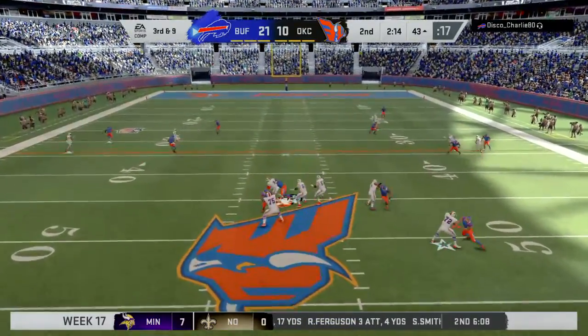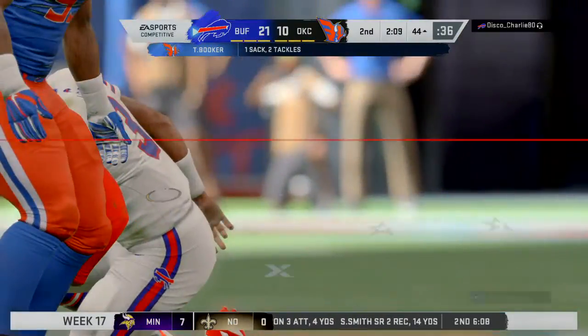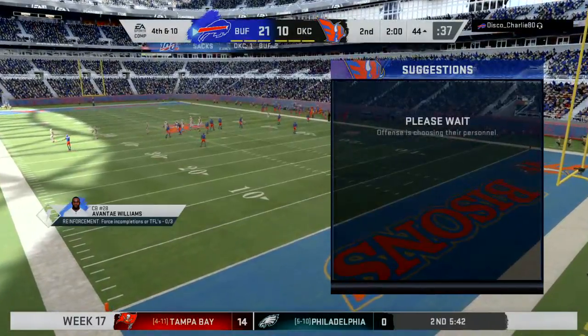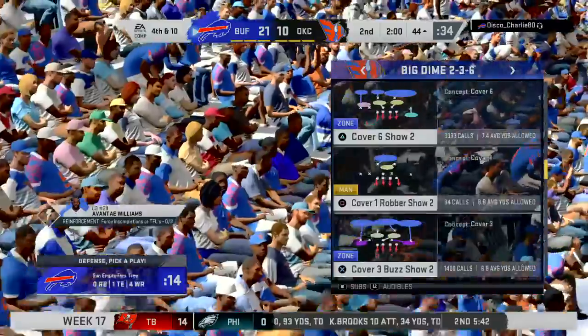Now Wright on 3rd down, and he can't get rid of it. He's taken down. The offense staying out there. They look prepared to go here on 4th and 10. And we've hit the 2-minute mark in this first half of action.